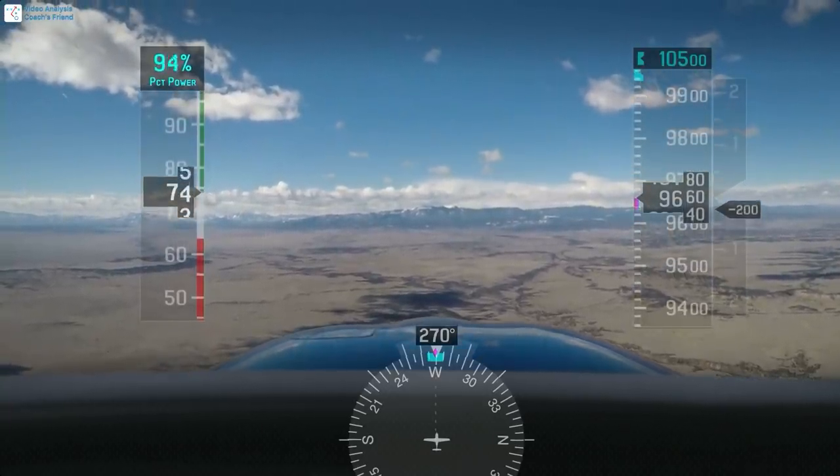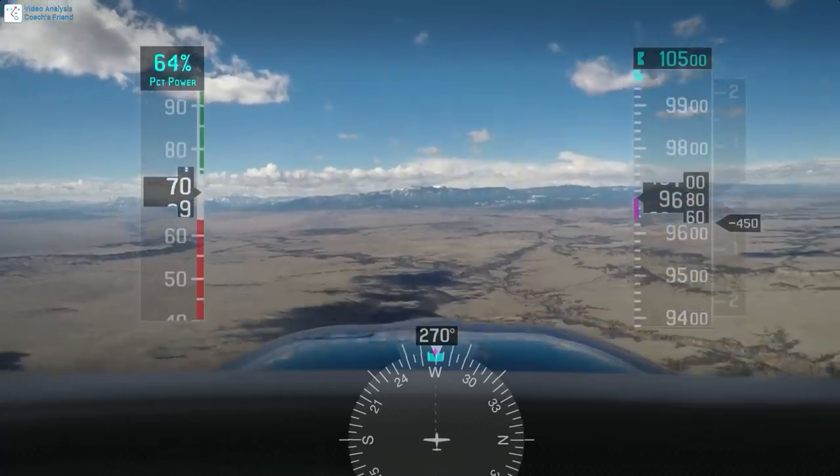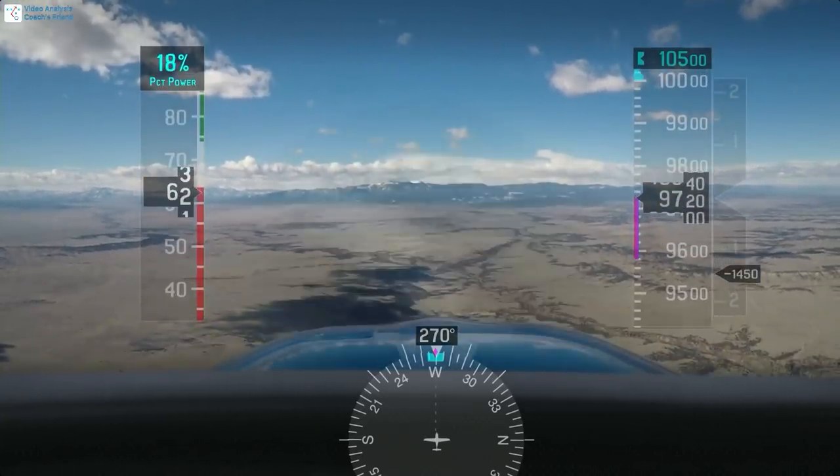Now I bring the power back in, but something to think about. You can see that the airplane is really, really docile, but there is something that is happening here. And that is, we're going down about 1,450 feet a minute. And that's the real thing about a stall.